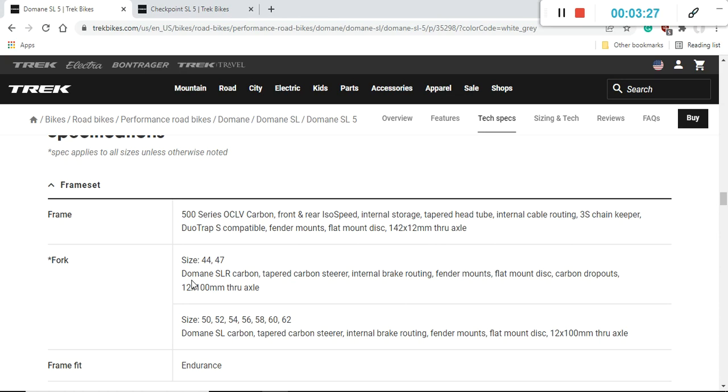You are getting a 500 Series OCLV carbon fiber frame from Trek. This frame also comes with the front and the rear ISO Speed from Trek. It's a beautiful, patented solution from Trek, where it will soak up so much of the road bumps because your seat tube moves totally independently of the top tube and the seat stays, and in the front you also have Trek's ISO Speed. So this is a truly smooth bike ride on the Trek Domane.